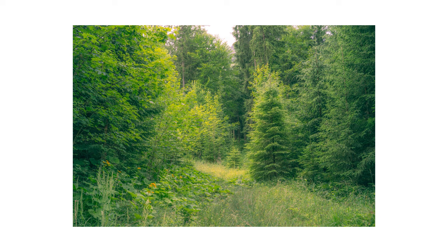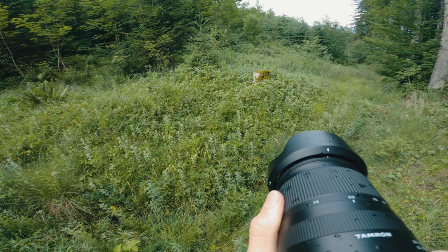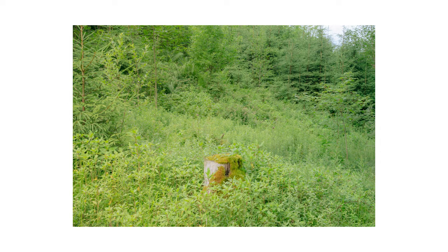Then to my right was a tree trunk peeking out of some leaves here, which I thought looked pretty interesting. This is the photo, and it's sadly not quite what I was aiming for. The composition turned out a little aimless.